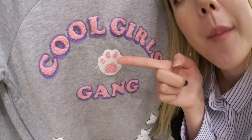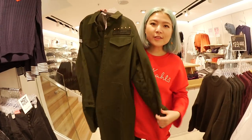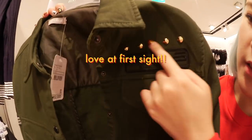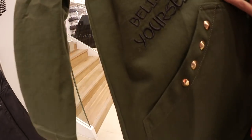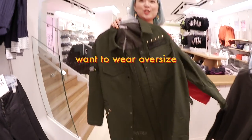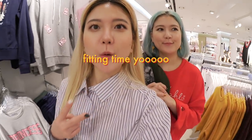Cat here. Cat paws here. Another cat here. More cats there. There's more cats here. More cats. Some cat panties. Found this sick jacket. But here you go. Like a stud here. And this patch. More lettering. I believe yourself. I got in large. Yeah, I think large is better. This jacket is so sick, guys. Okay, now we're finished with two looks for each, so we're gonna go and try.